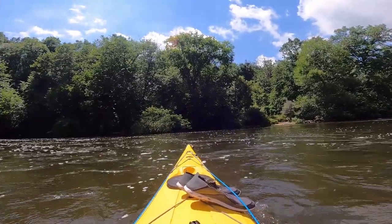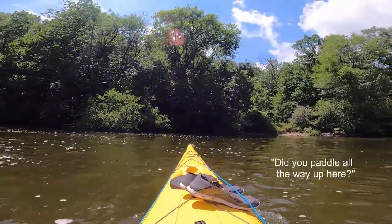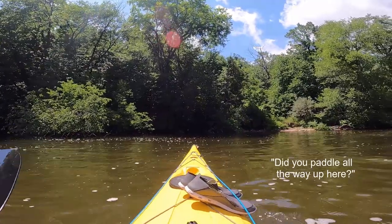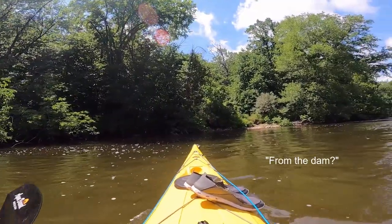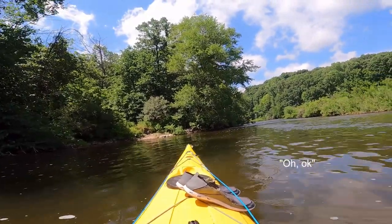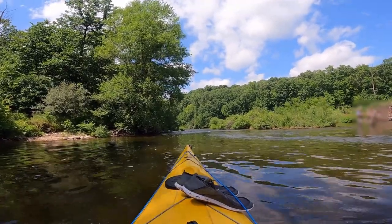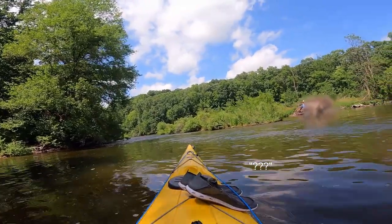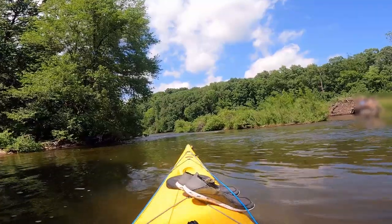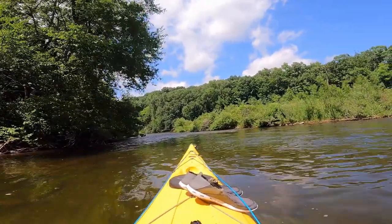How's it going? Yeah. In the dam? Yeah, from the boat dock. Oh, okay. The, what is it? Lowell. So yeah. Yeah. Wow. Got to the covered bridge up there. So yeah, it's a lot easier up there.